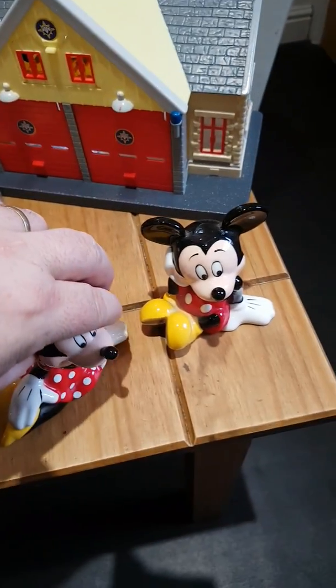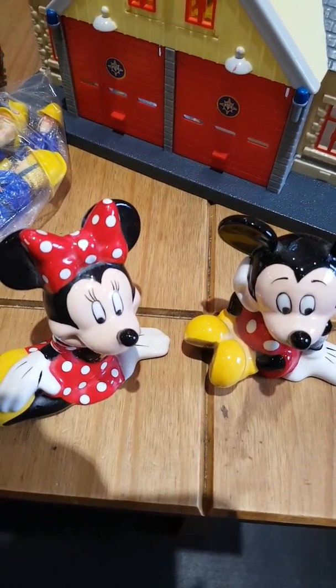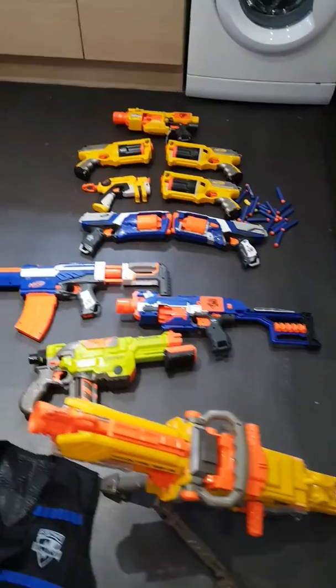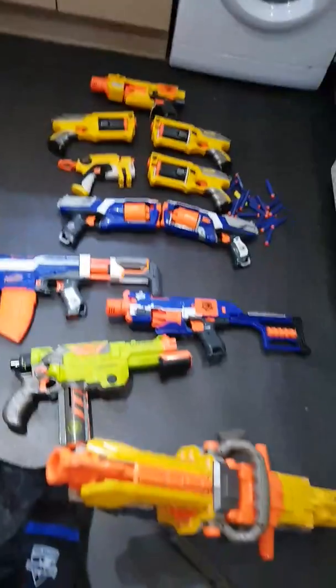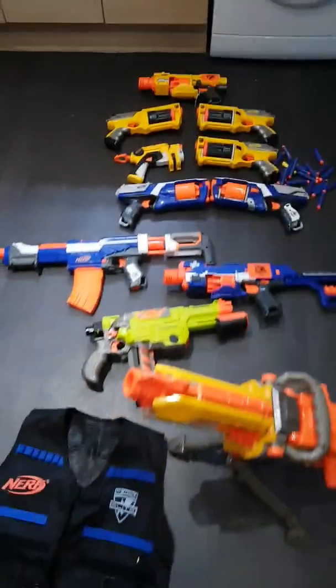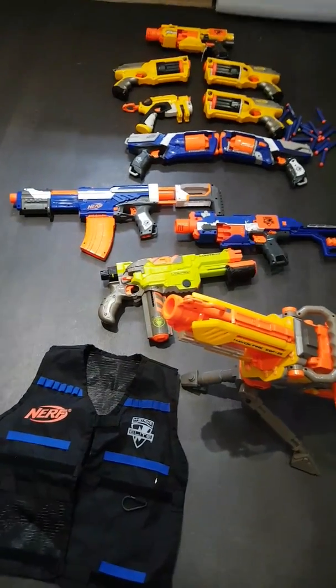And that was my very first stall I went to, my very first pickup of that car boot. And then comes the Nerf mounting, a big bundle of Nerf. Now I know for a fact that Nerf still sells pretty well, depending on what bundles you've got. But this little lot cost me £35, all of it together from one bloke.